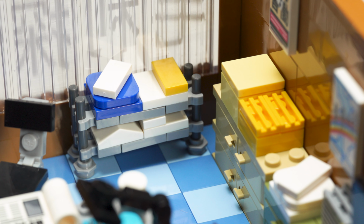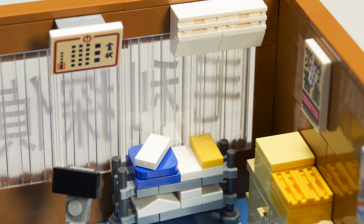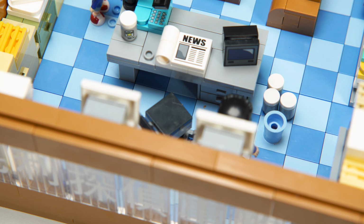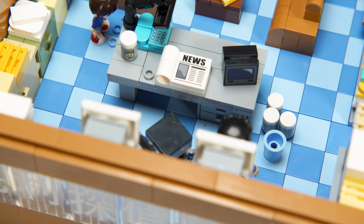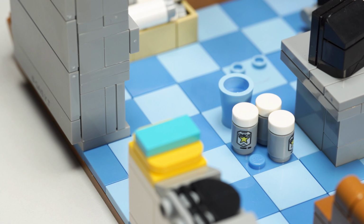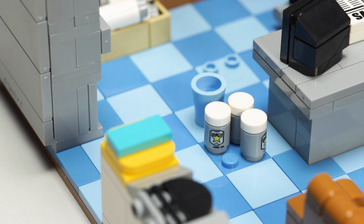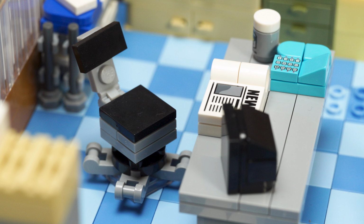And I like this little cabinet thing here. That was interesting to put together. It's just different from anything else I've seen. Got a little air conditioning unit there. And in the middle, you got the main desk here. That was fun to put together. On the desk, you got a television, newspaper, telephone, a little light. You got some, looks like drinks. Is it drinks? I'm not sure why they're on the floor. Beer. And the office chair here swivels and spins around.